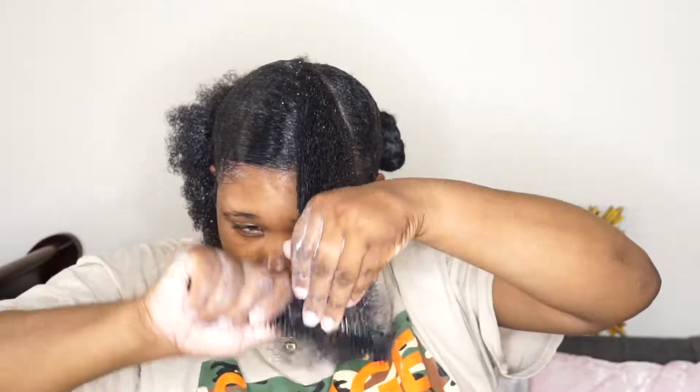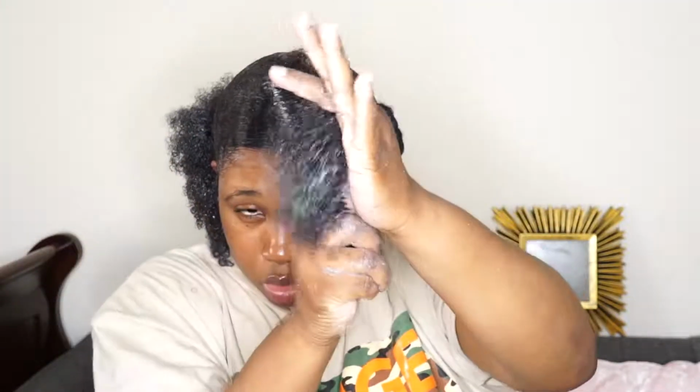All right, y'all, we down to the last and final section. We are going to recap what we did. We're gonna smooth those roots down. I know we're supposed to do from the ends and work our way up, but like I said before, my focus is on smoothing those roots down because that's what's gonna help us get it nice and sleek. So we're gonna smooth those roots down with that 3-row comb. And then we are going to apply gel.